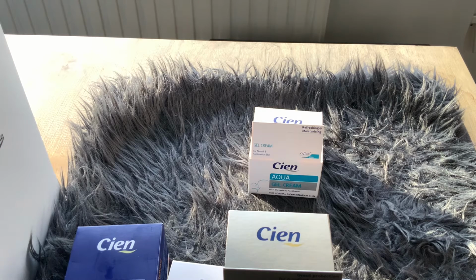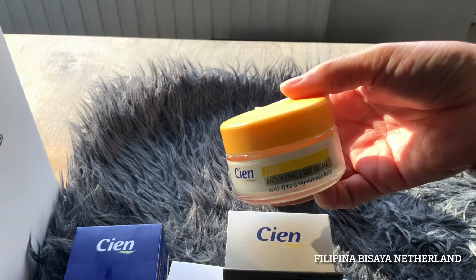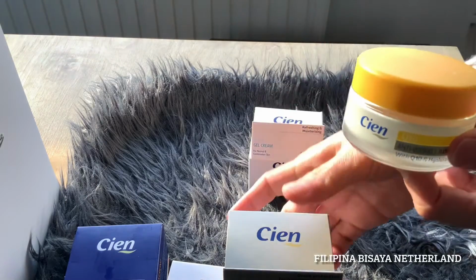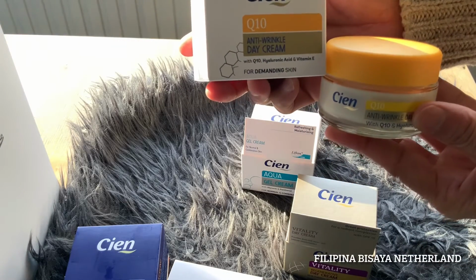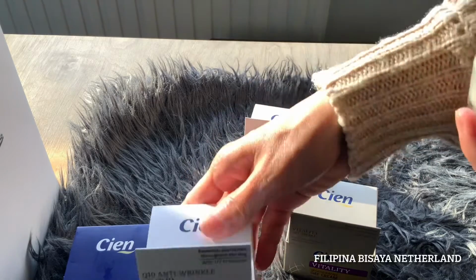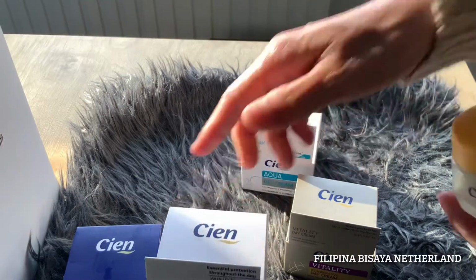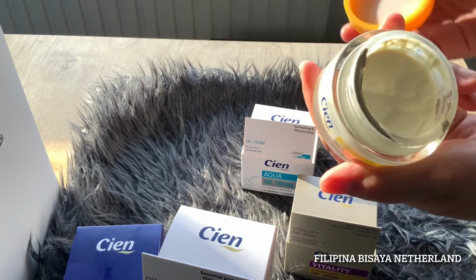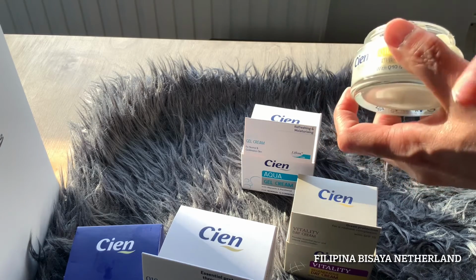Kasi may collagen siya eh. Kailangan natin ang collagen. And this one also, mayroon akong use na. Ginagamit ko ito pag summer. Ito siya, Anti-Wrinkle Day Cream. May UV protection siya throughout the day. Ang maganda nito is throughout the day may UV protection. So, palagi ko itong ginagamit pag summer. So, ito ang itsura niya. Ganito siya. Smooth.